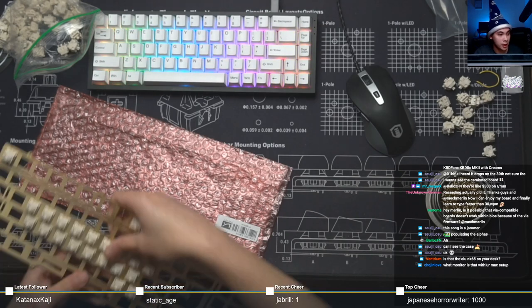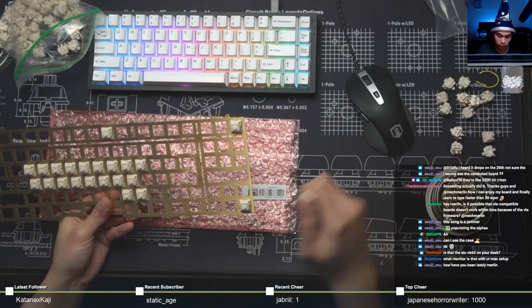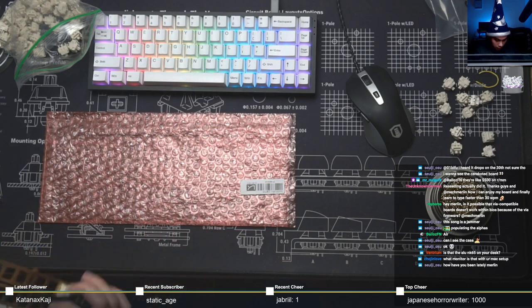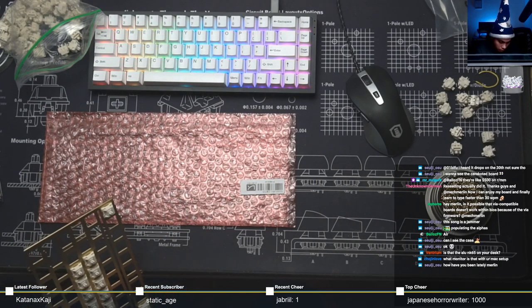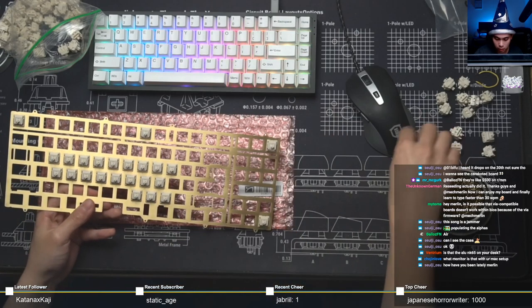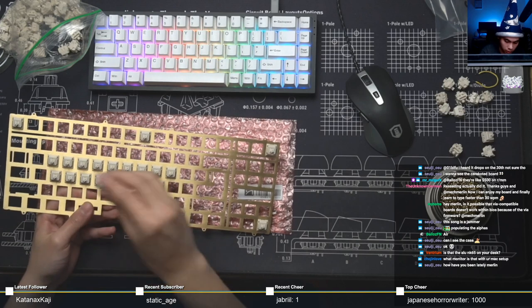What monitor is that? This is the LG 27 inch that I picked up from Costco. I don't have the exact model number, but it's the high refresh rate one. I've got two of them actually.